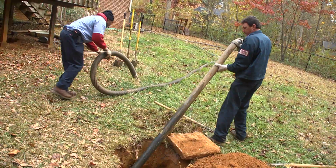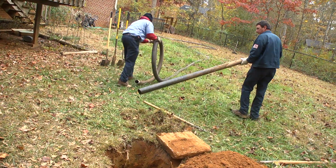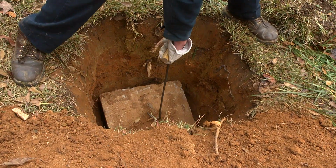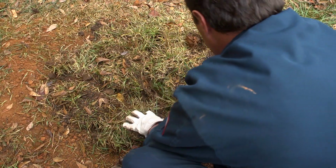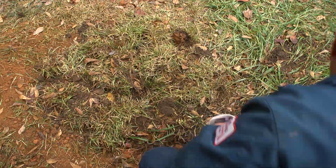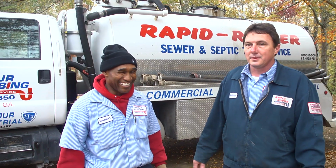Once your septic tank has been drained, the techs will pull out the tube, replace the cover, and fill the hole back in with the dirt and grass removed. That's pretty much it. A typical septic pumping should not take very long. Thank you, gentlemen, for the good work.